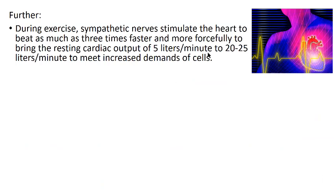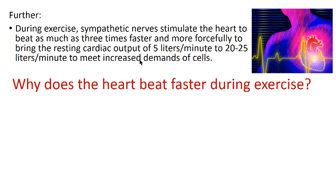During exercise, the sympathetic nervous system can increase the heart rate by 3 times and also increase the force of contraction. So you go from 5 liters per minute at a resting state of cardiac output to 20 to 25 liters per minute, to meet the demands of the cells.